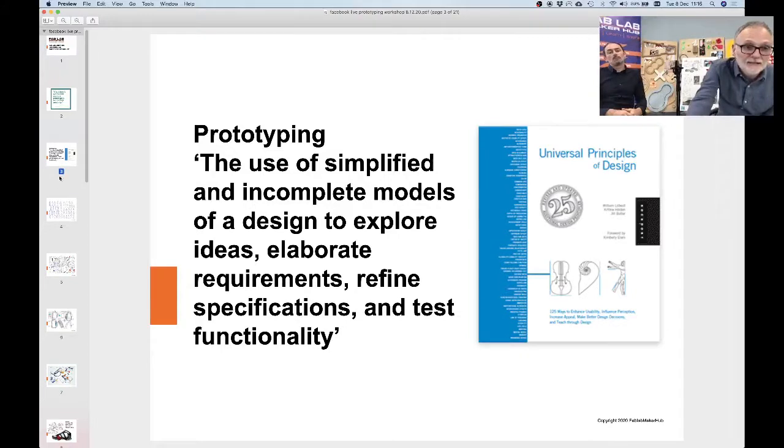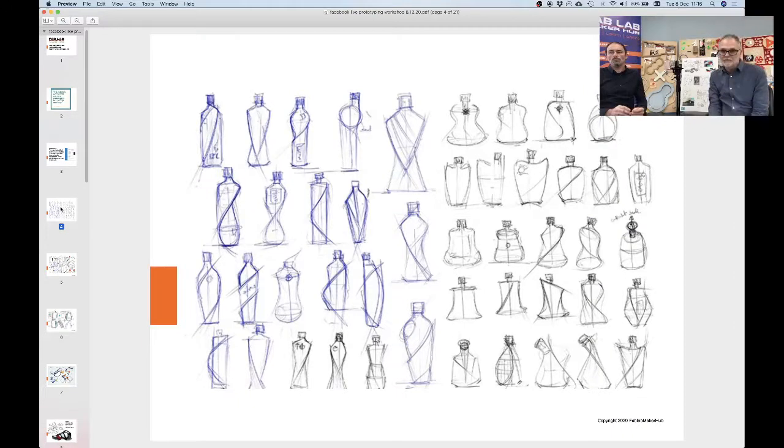So, like we were saying, the sketching's important, and here are some early stage sketches. This is just a random selection that I put together. Most of them aren't mine. It's just showing you the kind of iterative process that you were saying there, where you might be working on a certain thing. You might have a brief, in this case, to design a bottle.